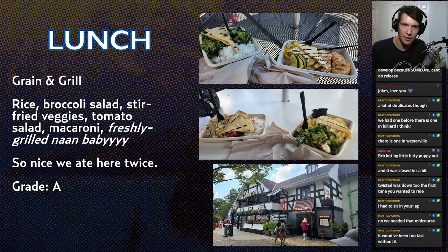But you can really mix and match different stuff, and it was really tasty. Everything we ate was delicious. They had some freshly grilled naan, and just vegetables. You know, when you're at a theme park, it's hard to get some good vegetables in.